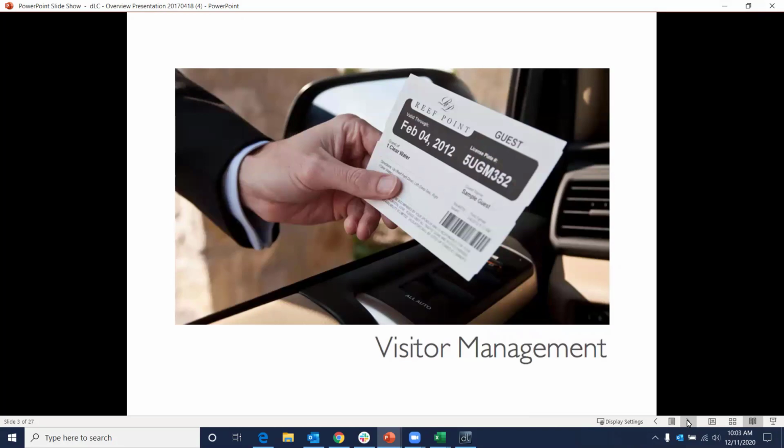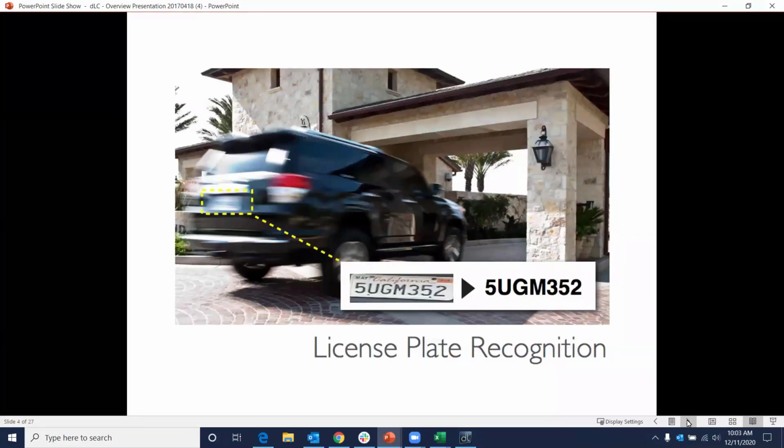Visitor management, by far our most popular module, what we are most known for. Our entire platform was built around visitor management. We do also have integrated license plate recognition for tracking vehicles, both entry and exit.